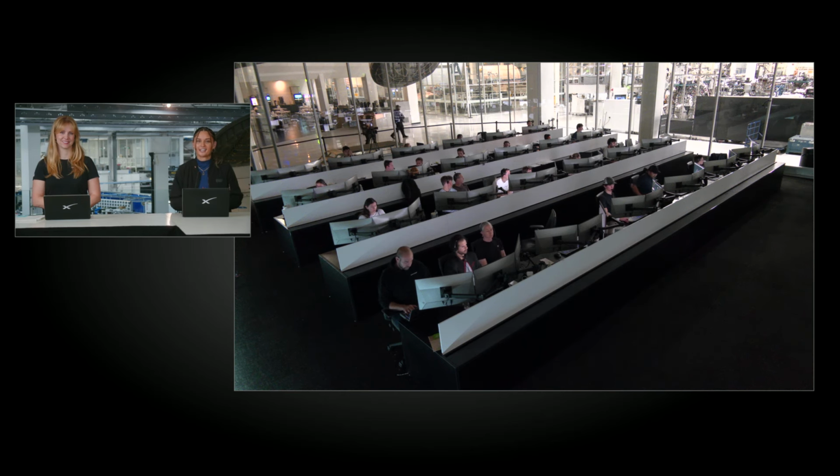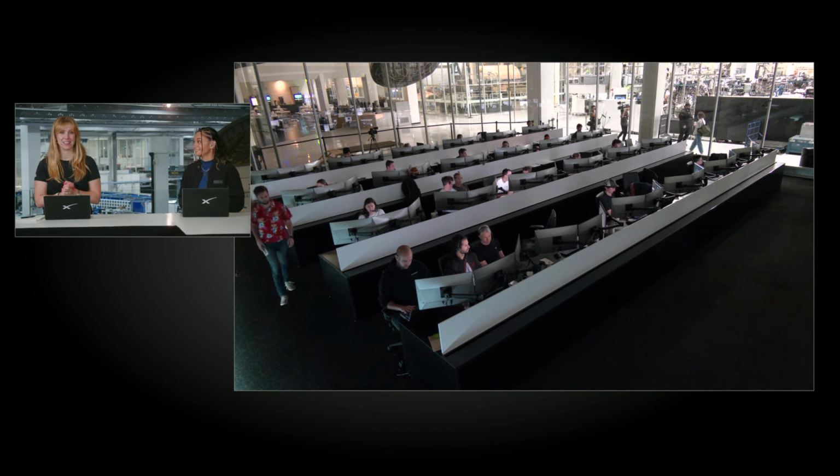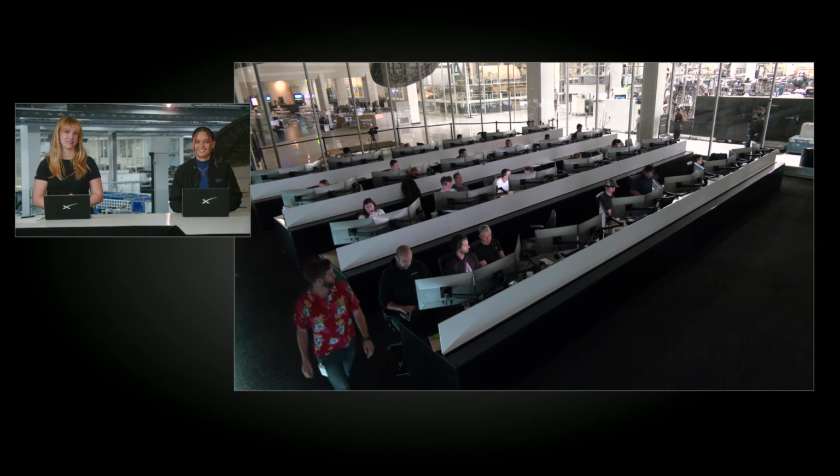Just after midnight Eastern Time, the crew donned their spacesuits and made their final cabin preparations before they began the last series of operations prior to splashdown. It's been quite a trip. Let's take a look at the events still ahead of us tonight.